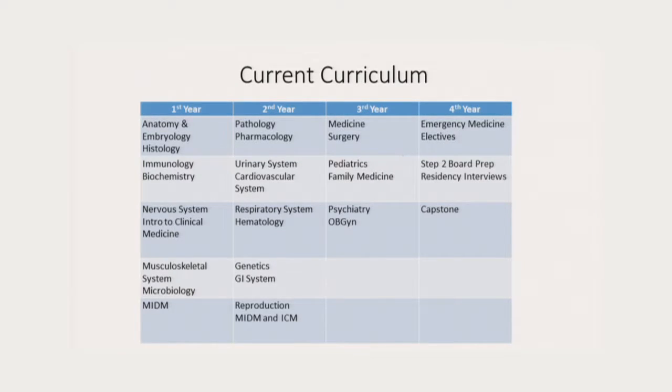Before we start talking about how the curriculum is going to change, I know some of you know quite a bit about the medical school curriculum and probably others of you don't. I know this is difficult to read, so I will walk you through it. The first year curriculum now is your typical basic science curriculum that I think many of us took in medical school, where you start with anatomy, embryology, histology, normal things, immunology, biochemistry. Then it moves on to the nervous system, musculoskeletal system, microbiology. And then you'll see there's an introduction to clinical medicine, as well as MIDM, which is medical informatics and decision making. So these are courses that our first years take right now.